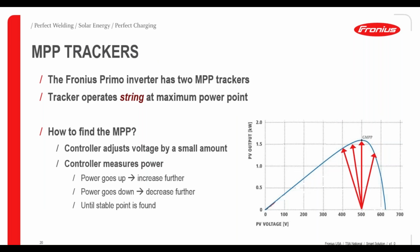So let's talk about the importance of MPP trackers. Chris, you want to let us all know about the importance of MPP trackers? So as we talked about earlier, the Fronius Primo has two. One of the things that we're doing here is we're constantly changing the resistance on the inputs to change around where the maximum power point is. So it's pretty straightforward. If power goes up, we're going to increase the maximum power point, and then that's again throttling resistance. And then if power goes down, we're going to decrease it.